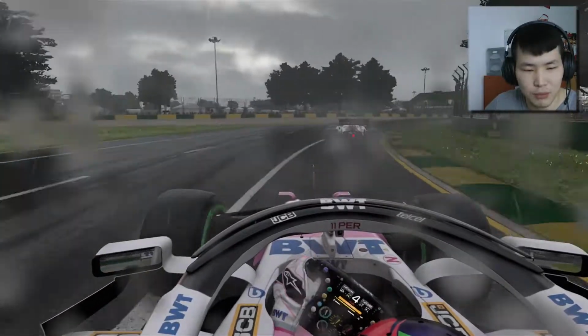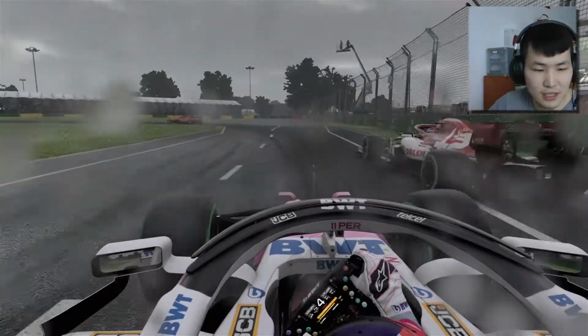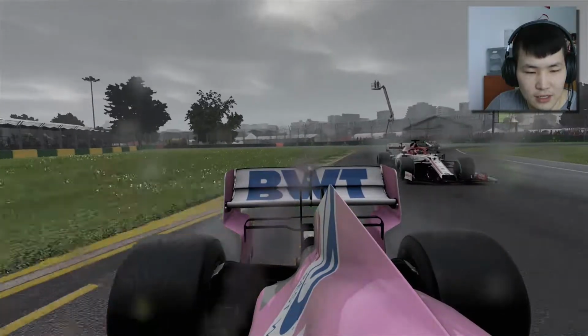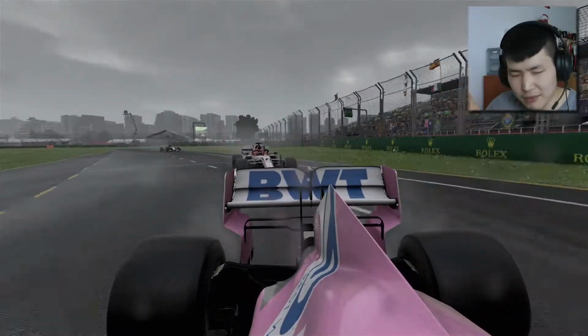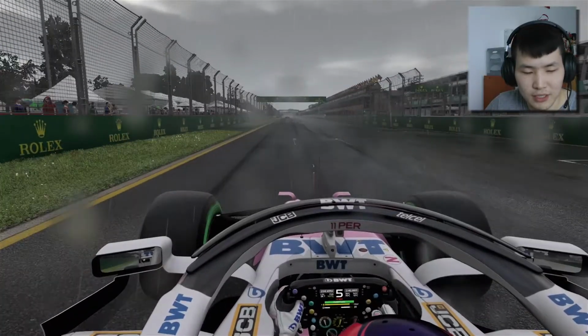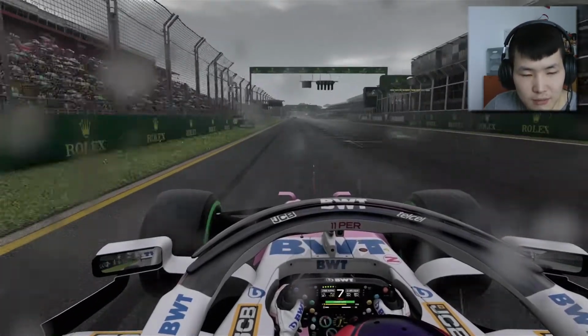We catch up with Antonio Giovinazzi quickly, who got in front of us. I guess he got a better pit stop. And we get the move done. Just ahead of him. That was Kimi Räikkönen. I think Antonio Giovinazzi is way behind us, but yeah, move on. Kimi Räikkönen's done. Up the start-finish straight, and we keep moving up.